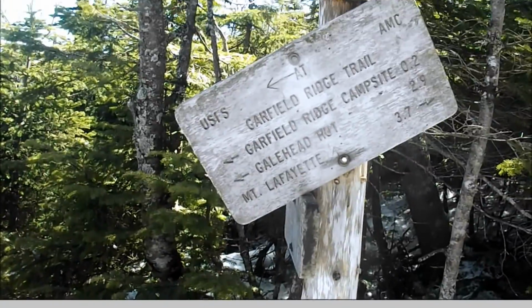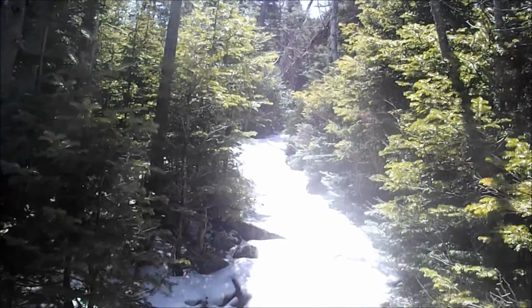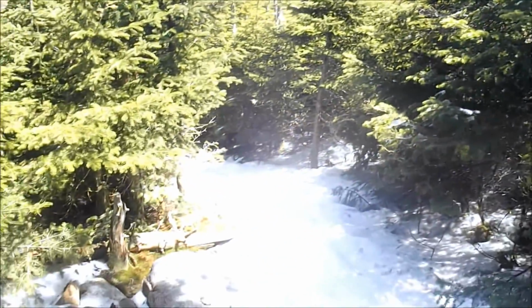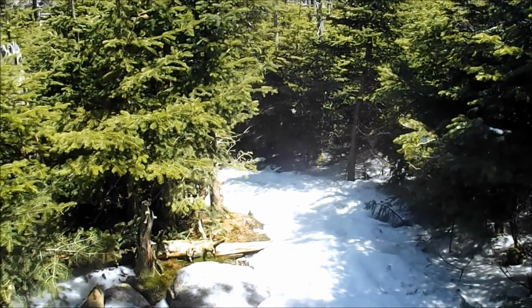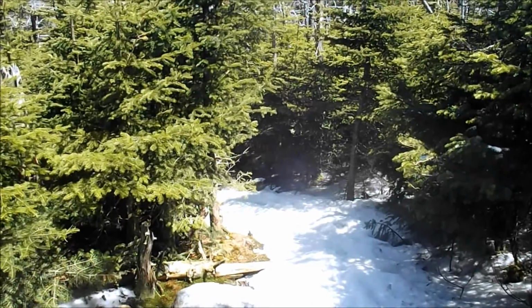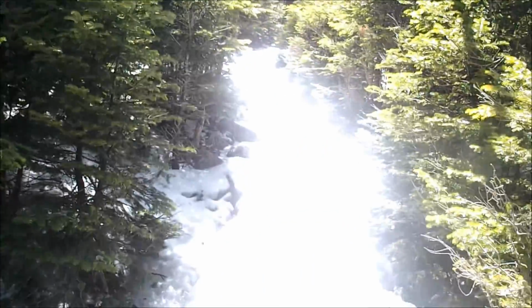Alright, we've reached the junction of the Garfield Ridge Trail. Our main destination for the day, Mount Garfield, 0.2 miles that way. Garfield Ridge Trail carries the route of the AT over toward Garfield Campsite, the Galehead Hut, and down to the Twins. So on and so forth. We want to go this way though.